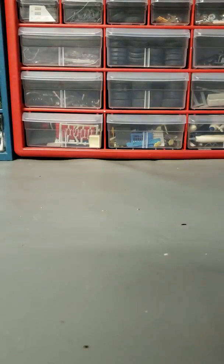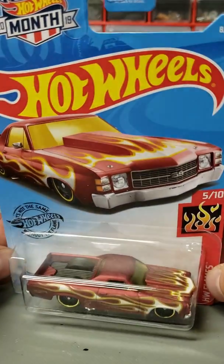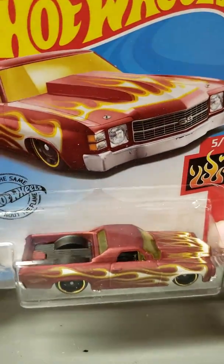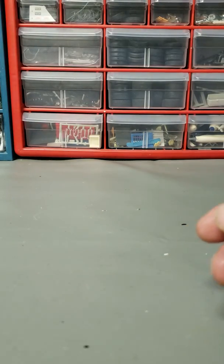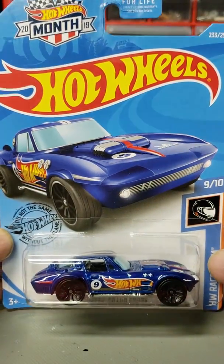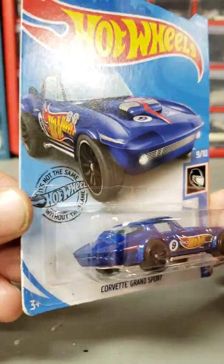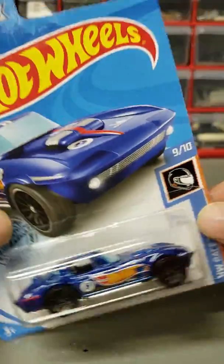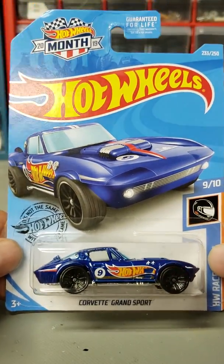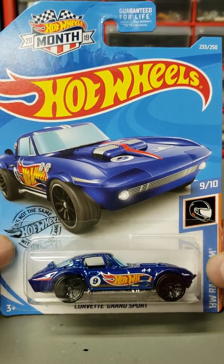Next one is the 71 El Camino. This was a recolor, second color. Next one is the Corvette Grand Sport for the HW race team. It's pretty cool casting. I like this one. Really neat. Only got 1 of these. I was gonna get 3, but I said, yeah, just 1. So I don't even know if I found any more of this one. There may have been a couple more, but I just got 1.